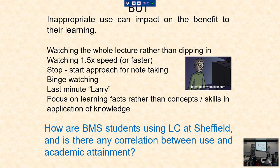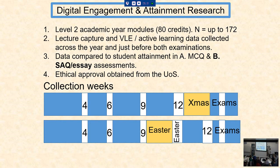So I decided last year to do quite a big piece of research with level 2 and level 3. I'm only going to present some of the data from the level 2 students and only part of the data because it's a really big data set. So what I did was take our academic year module. We have 2 80-credit modules and up to 172 students in the data sets that I'm going to show you.